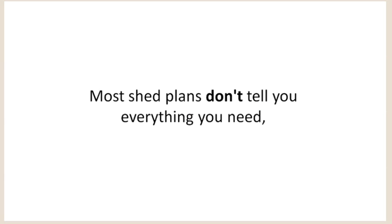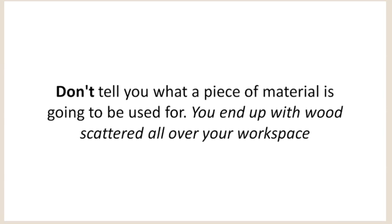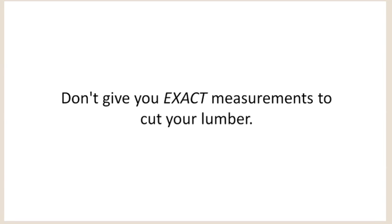Complete and precise materials and cutting list. Most shed plans don't tell you everything you need. Don't tell you what a piece of material is going to be used for. You'll end up with wood scattered all over your workspace. Don't give you exact measurements to cut your lumber.